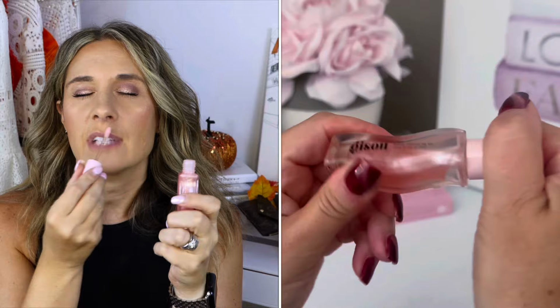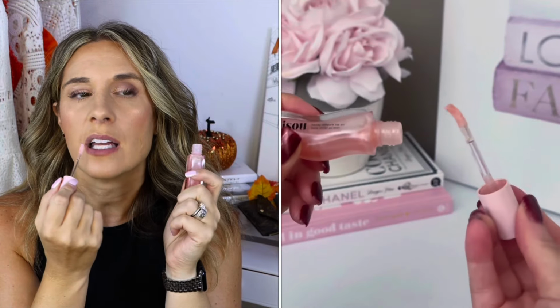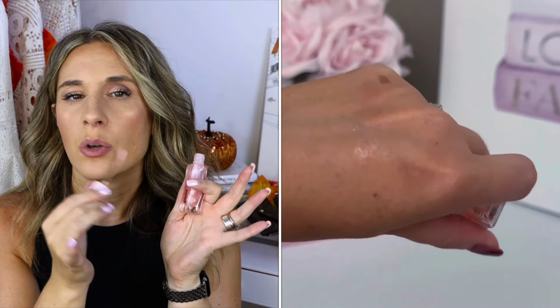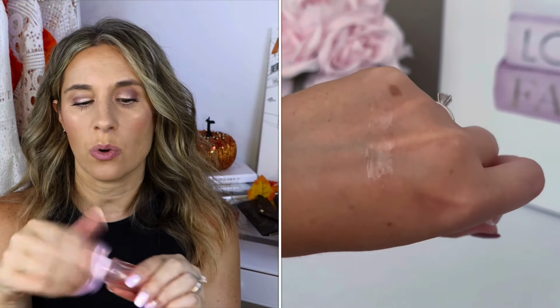There's more. All right, I have another lippy. This is the Gisou Honey Infused Lip Oil. This is a good one. It has a nice scent, but if you just want a clear gloss that does not feel sticky and goes on really smooth, this is so good. I really, really like this one. And there are a couple different flavors for that too.